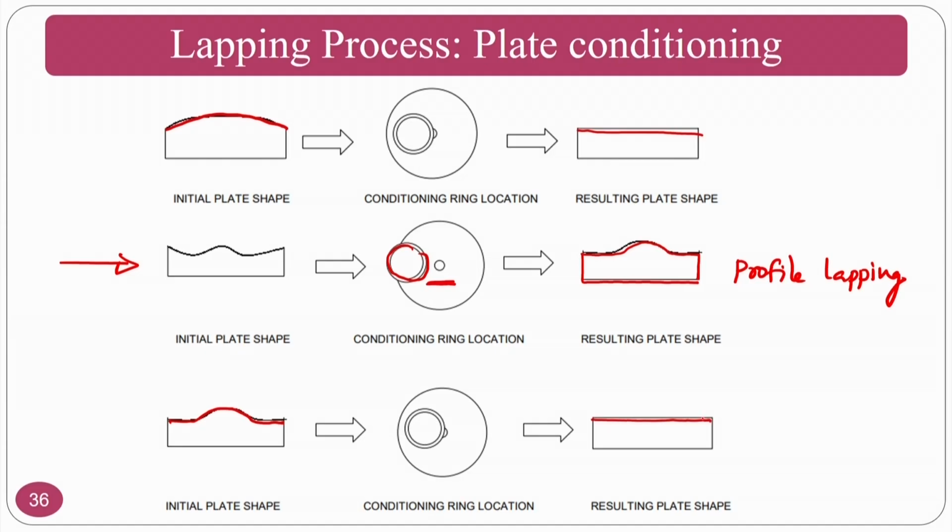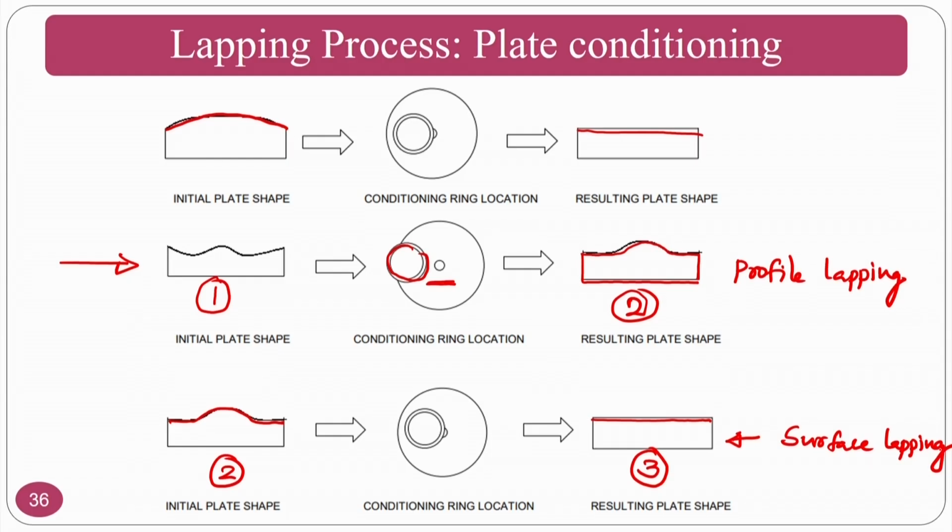This can be done in 2 steps also, like this is step 1 where you are converting 1 to 2, and in another one, if you take 2, you can convert it to 3. That means you are going to get it flat. This you can use for surface lapping application. So, this is the conditioning of the lap plate. If the lap plate is not proper or the surface is not proper, you will have to take additional help of certain rings, that is, conditioning plates that are available. You use that to make it perfectly flat or as per your requirement of the profiles.